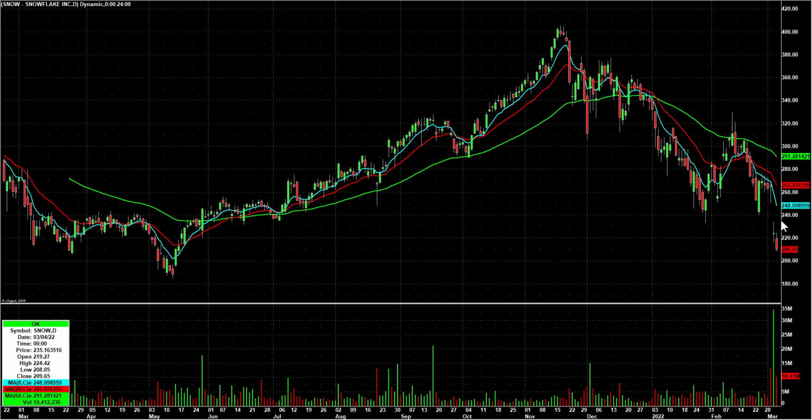SNOW, S-N-O-W, had the massive gap down on Thursday, continuing lower on Friday. I want to keep my eyes on that one for a potential bounce setup. Keep in mind, I'm not bullish on that daily chart, but as a day trader, remember I make my money between the bells, I'm looking for an intraday bounce play setup. All right, so that's S-N-O-W.